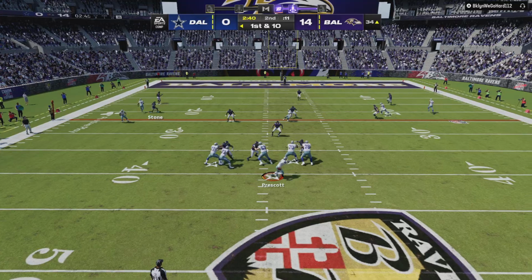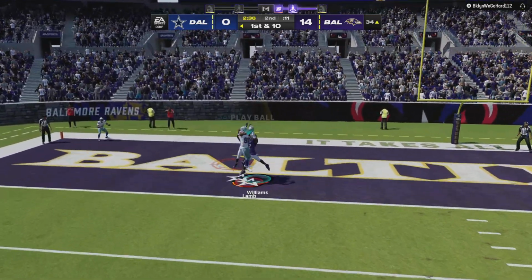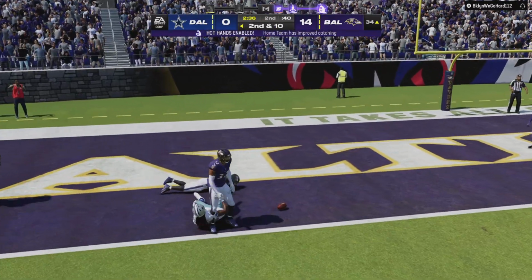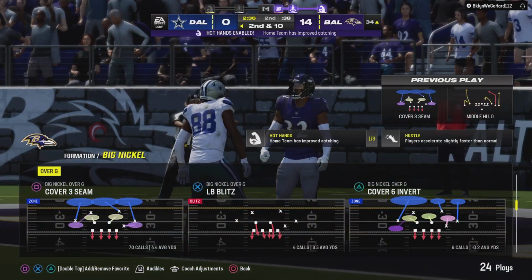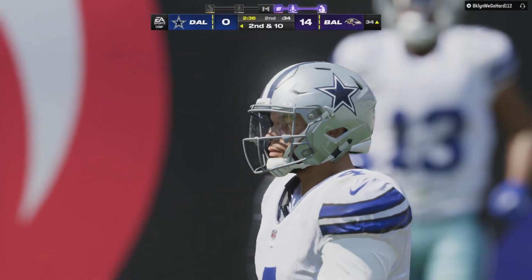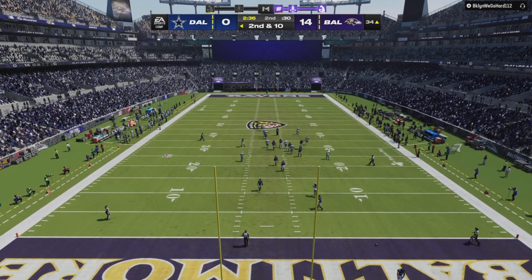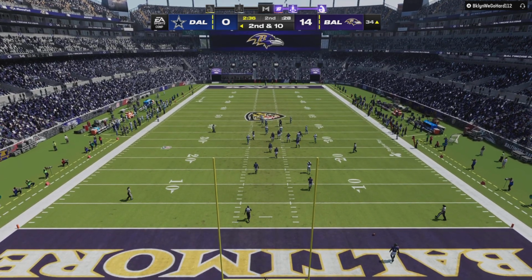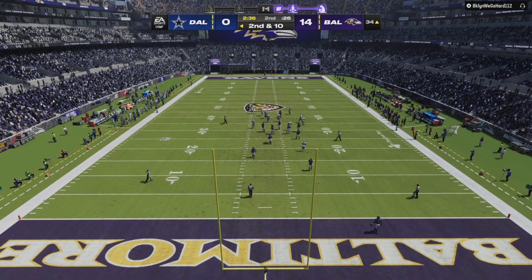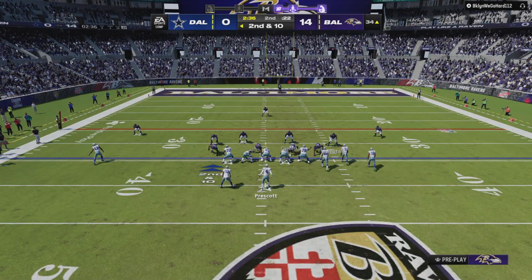Prescott from the gun. Eluding the pressure, right. Oh, now he'll try and chuck it deep left side. And this ball incomplete. Looked very much to be a catchable ball and could not hang on. Second down coming up. Oh, that's some good closing speed there defensively because that looked open for a minute. But that's great work with the ball in the air. Never gave up. Converged on his man and broke the play up.